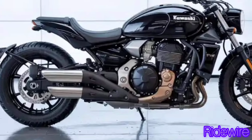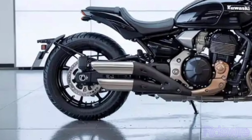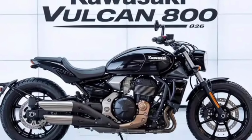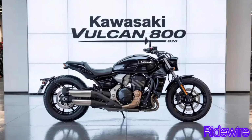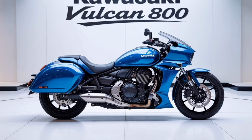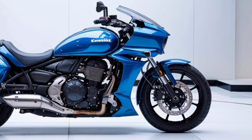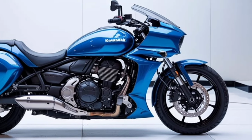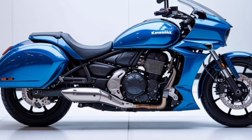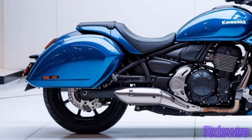Finally, the question of price. Kawasaki has positioned the 2026 Vulcan 800 to compete directly with bikes like the Honda Shadow Phantom, Harley-Davidson's smaller offerings, and Yamaha's mid-size cruisers. In the U.S. market, the Vulcan 800 is launching at an estimated $8,699, placing it in a sweet spot that is affordable for new riders but packed with enough quality to satisfy loyal cruiser enthusiasts. This competitive price, combined with its blend of nostalgia, modern features, and sharp styling, makes the new Vulcan one of the most compelling cruiser releases of the year.